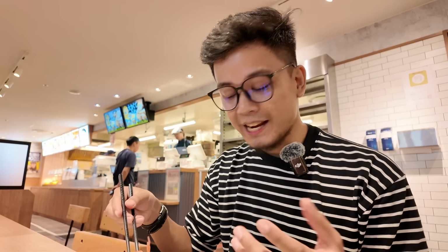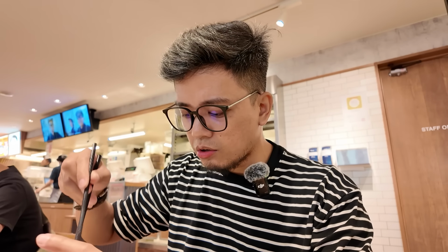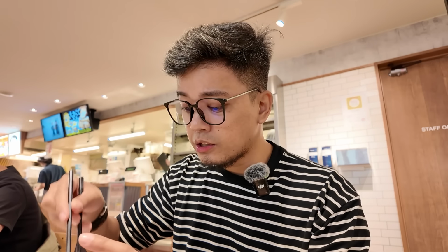And right now, we are inside the mall. I think this is called Mina Mall. It's right beside the Fukuoka Tenjin post office. The food is good. I think this is Yoshinoya, a local Yoshinoya here inside the mall.